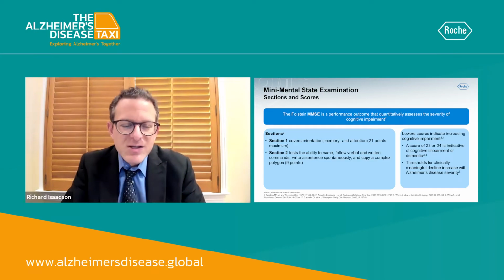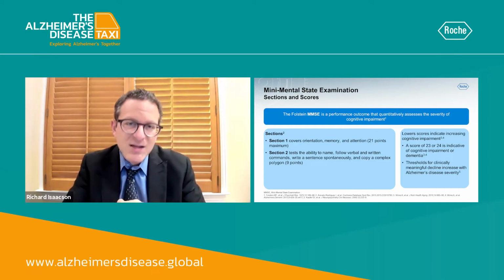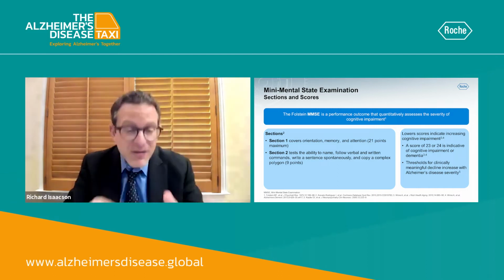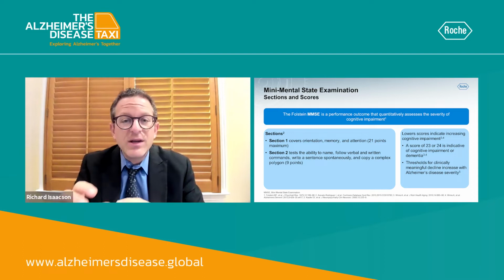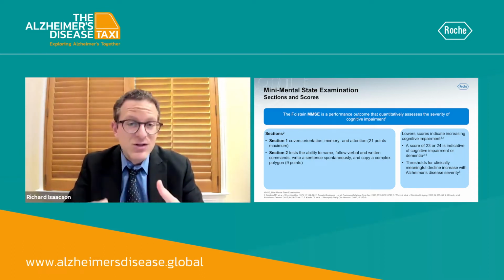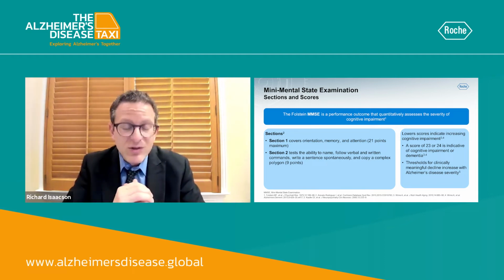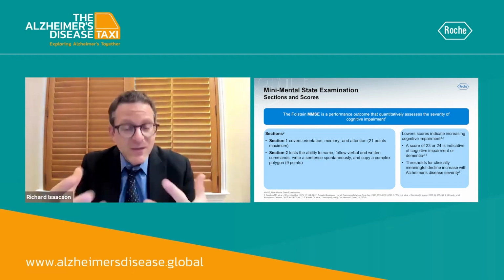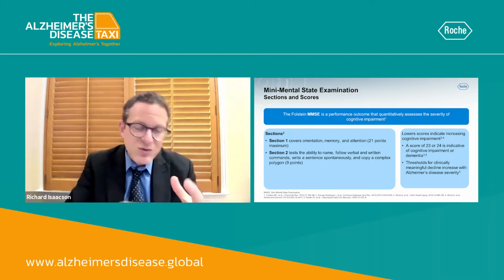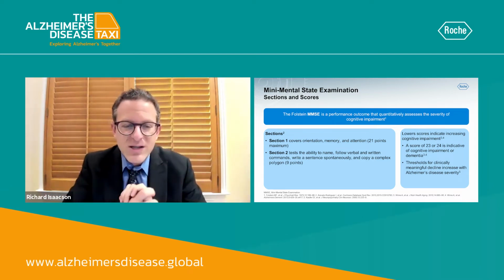The Folstein MMSE has been around for many decades, and it's a performance outcome that quantitatively assesses the severity of cognitive impairment. It's something that has been used literally for decades by physicians and researchers throughout the world. And it has a lot of benefits because we all have a sense of what a 30 means, what a 25 means, what a 20, what a 15 out of a 30-point scale means.